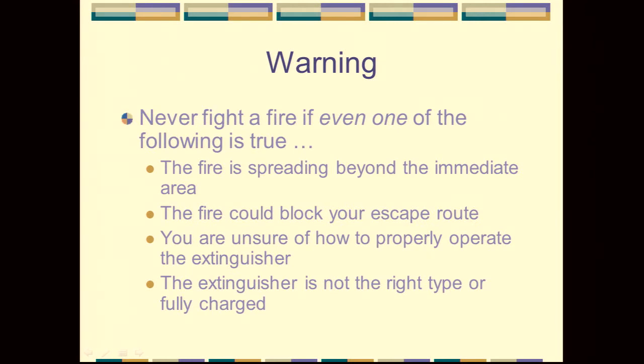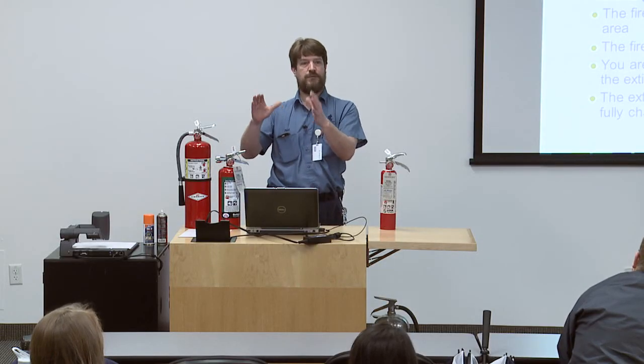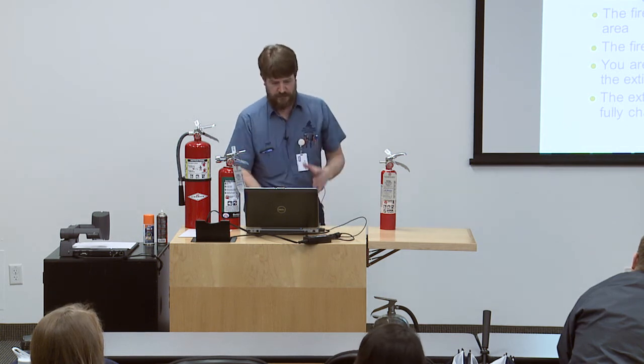Never fight a fire if one of the following is true. 1, the fire is spreading beyond the immediate area. 2, the fire could block your escape route. 3, you're unsure how to properly operate the extinguisher. Or 4, the extinguisher is not the right type or fully charged. Right type, you see here. Fully charged, you see there. And these are hung in such a way that you can tell as you're running toward them. They're all facing outward like that.